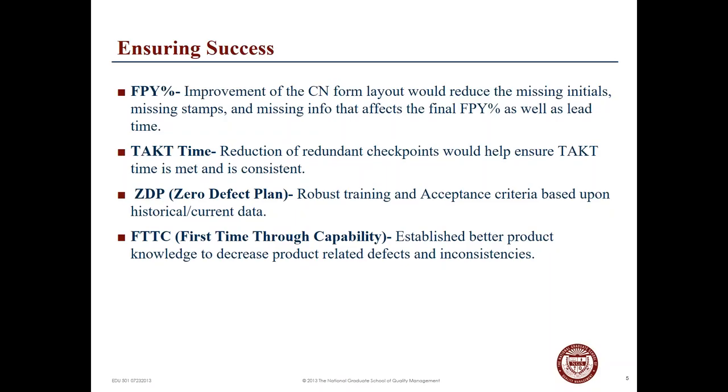And so in talking about ensuring success, to improve the FPY, our three main issues would have to be improving our CN form, or the traveler form, as Cameron indicated earlier, that travels with the unit. And the major issues with this is that we're missing information, missing signatures, and QA stamps. So redoing the layout would make it more efficient, easier to read, and hopefully diminish a lot of that missed information and opportunities that would cost us a lower FPY.